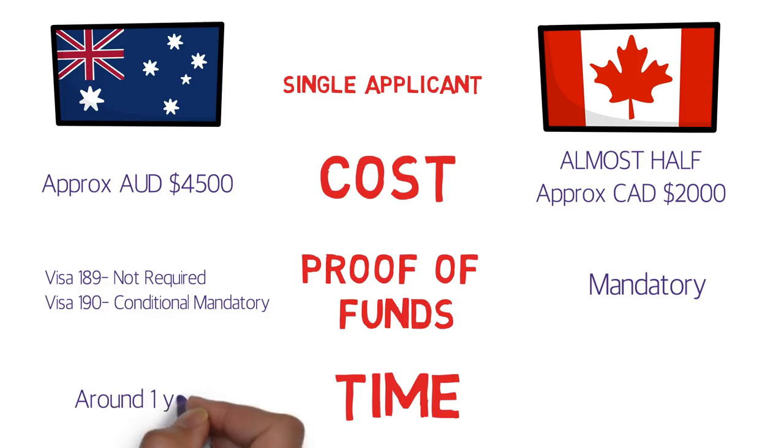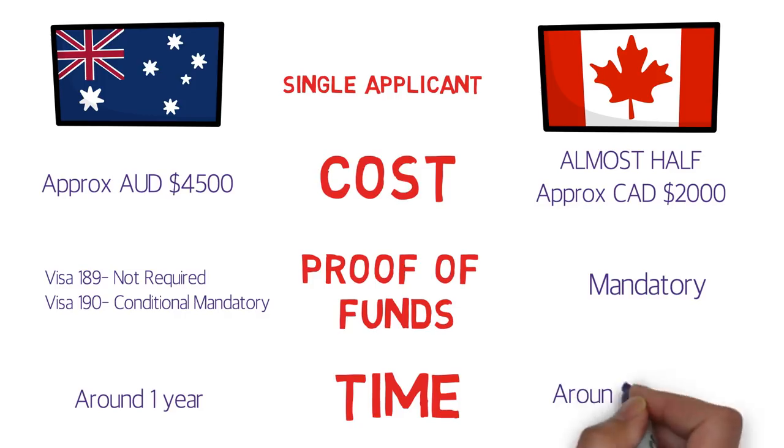Okay, now moving forward, time. Now for Australian PR process, it does take around 1 year. And generally, they say that this is the minimum amount of time that will take from the start to the last. While in the case of Canada, it varies from 7 to 9 months. Now there are some factors over here that I'm not counting. It's like you entered the express entry pool in the case of Canada and you're just waiting for the invite. If you don't have a good score and you didn't even apply for any PNP programs, you might be there in the express entry pool forever.